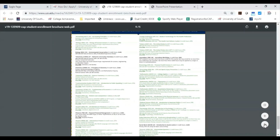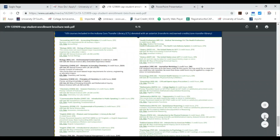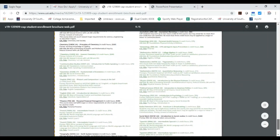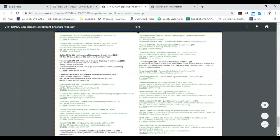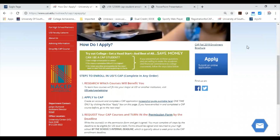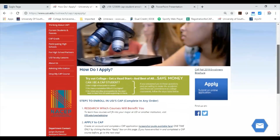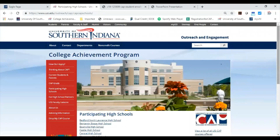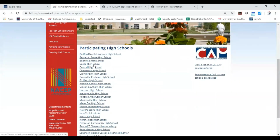On the back of the student permission form is a listing of all of our CAP courses that are available. Not necessarily all of them are at every single school. If you want to see what's available at each school, you can just go to the CAP website and select over here on the left side. There is a participating high schools. And if you click on that, you can click on each page and see what courses are available at that school and the CAP instructor.